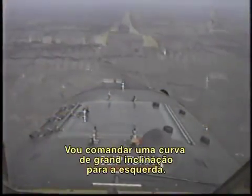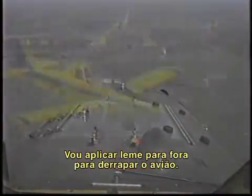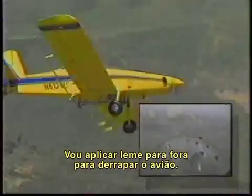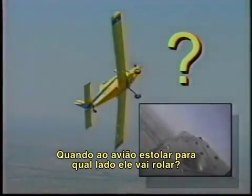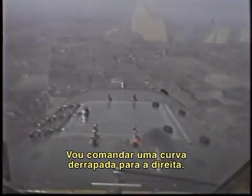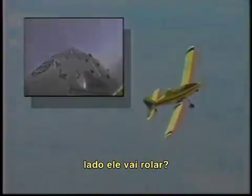I will establish a steep turn to the left. I will use top rudder to slip the airplane. And when the airplane stalls, which way will it roll? We will do a skidding turn to the right. Which wing will stall first? Which way will we roll?